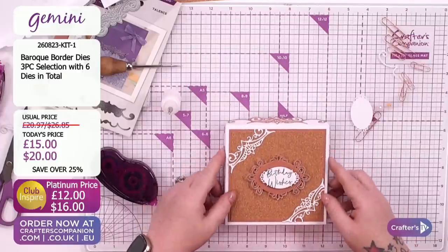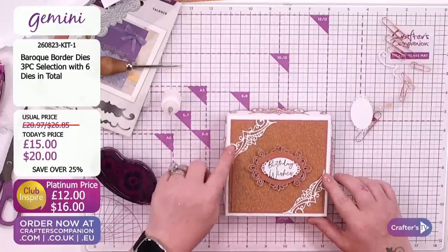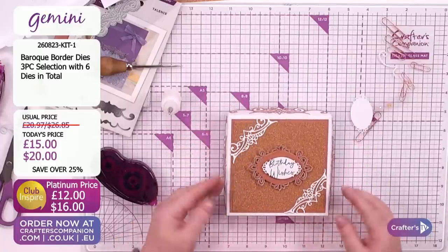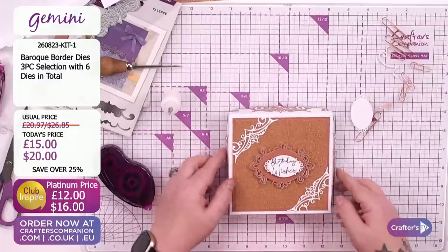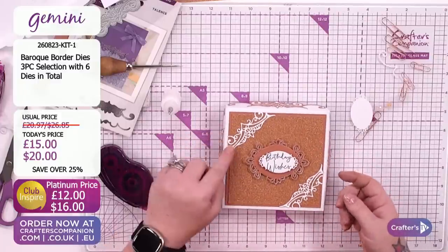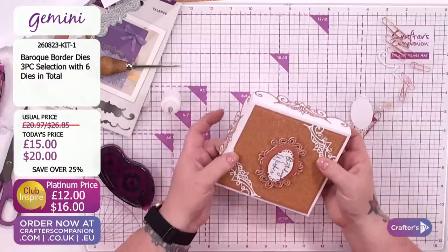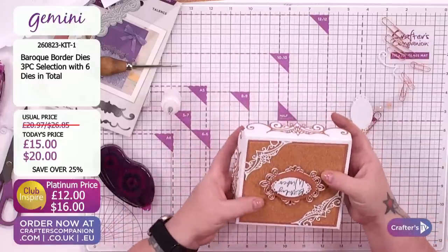So there we go, popping that on there. Oh, that's pretty. And by the fact that I've got those sort of cornered right to the edge of that colour, it almost looks like it's been tucked underneath and this white is connected to the actual white of the box lid. So let's give that a good press down.